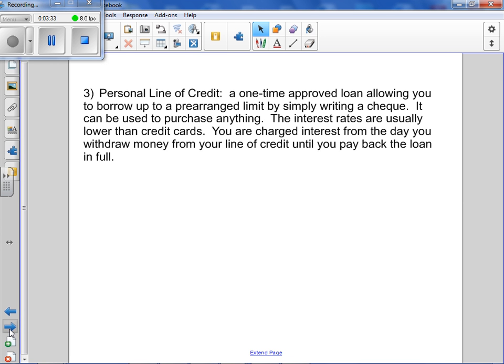Another type of cash credit is a personal line of credit. A personal line of credit is a one-time approved loan that you can borrow up to a prearranged limit by simply writing a check. It can be used to purchase anything. The interest rates are usually lower than credit cards. You are charged interest from the day you withdraw money from your line of credit until you pay it back.